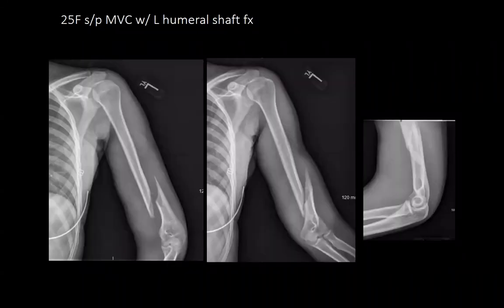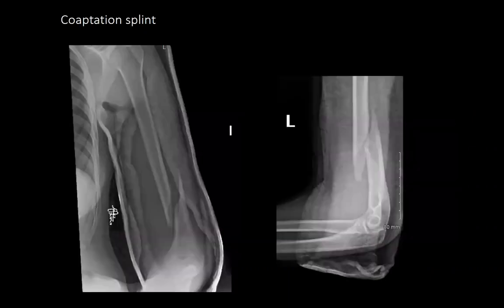This is a 75-year-old female who was in a motor vehicle accident and sustained this left humeral shaft fracture. She was initially placed into a coaptation splint. We sent her out. We were planning to fix it. I don't know if anyone else presented this one. I was gone last week, but I think that this will not be easy to treat in a functional brace. Her radial nerve is intact.